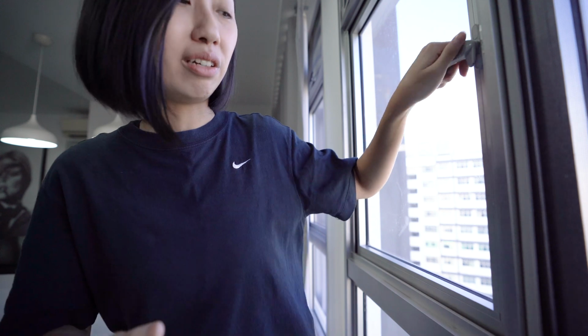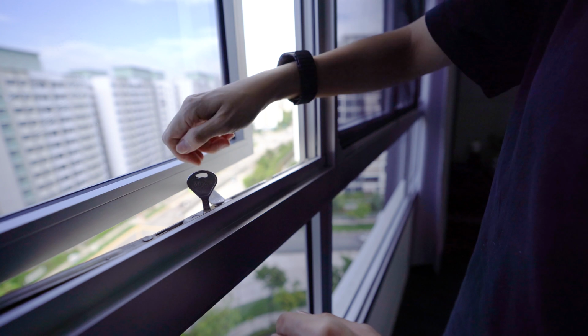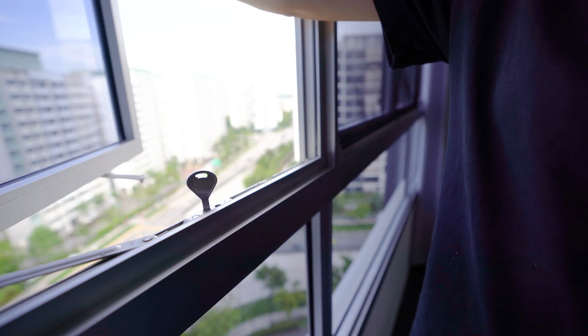I installed a restrictor. So it's installed here. It sort of limits the opening access to 15 degrees. I won't say it's the safest, but it works for us so far.